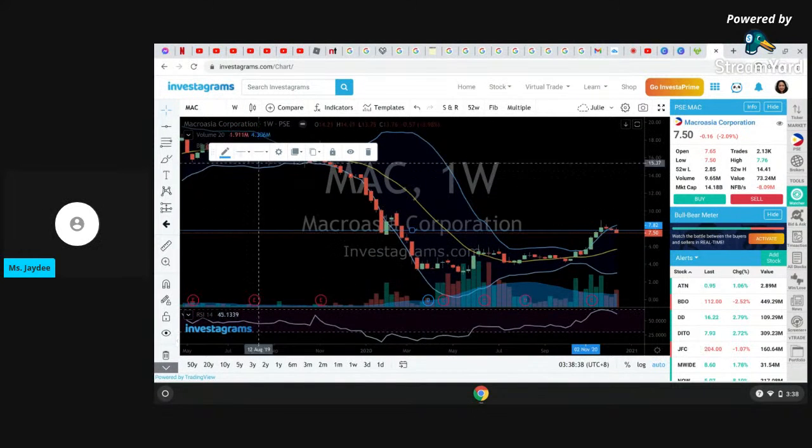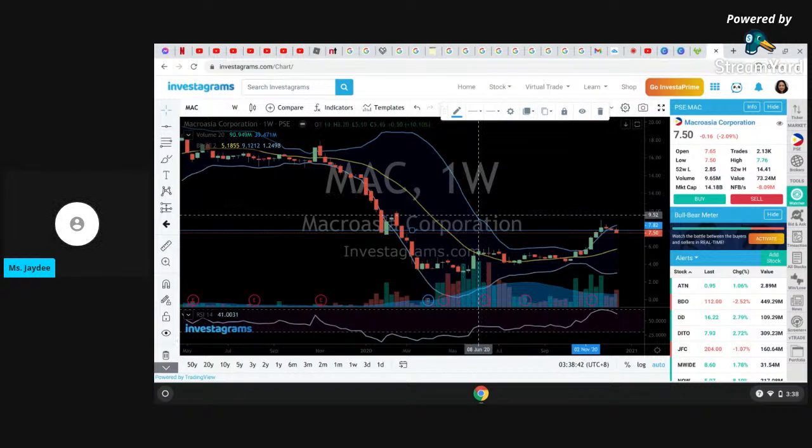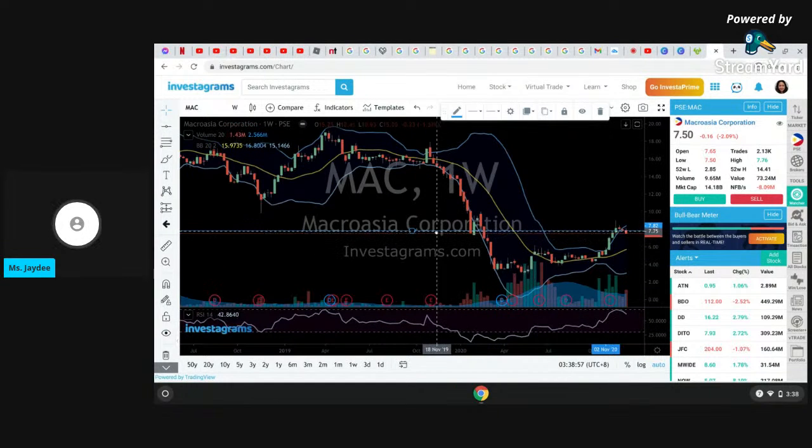Okay, overall, if you're to look at it, you guys are still in a very good position on a weekly chart. And when I say weekly chart, every candlestick is worth 1 week. So this entails a long partnership with Macroasia. Okay, so expect for that to happen.